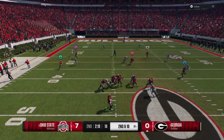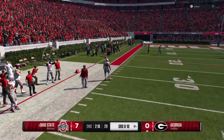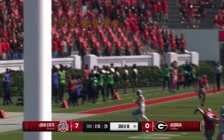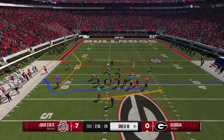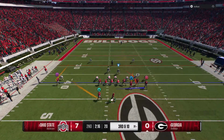They'll throw again after the incompletion. They're bringing heat. Nothing doing downfield. He'll cut his losses and throw it away. It'll be 3rd down. If they can convert here, that type of play can really give you a shot of momentum.